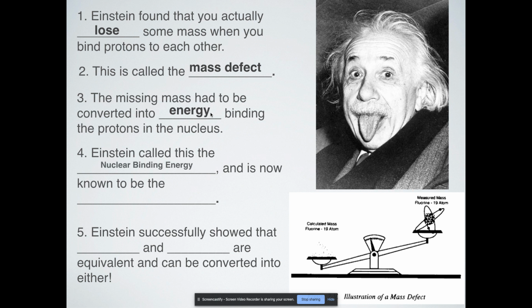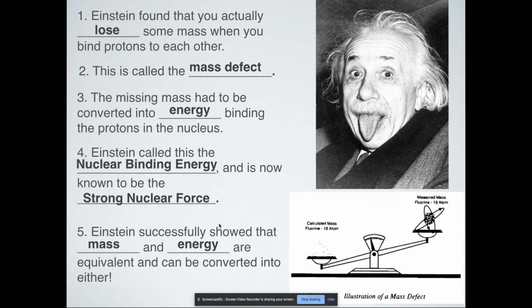So Einstein called this nuclear binding energy. In fact, he didn't call it nuclear binding energy, but that's what we call it. And so now what we term the strong nuclear force is basically what binds together the nucleus. And so mass and energy are equivalent and can be converted into one another back and forth indefinitely. And that is, again, kind of just a little backstory to the strong nuclear force, or the nuclear binding energy.